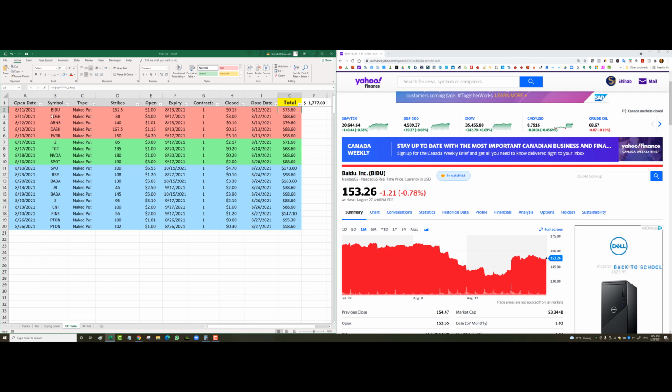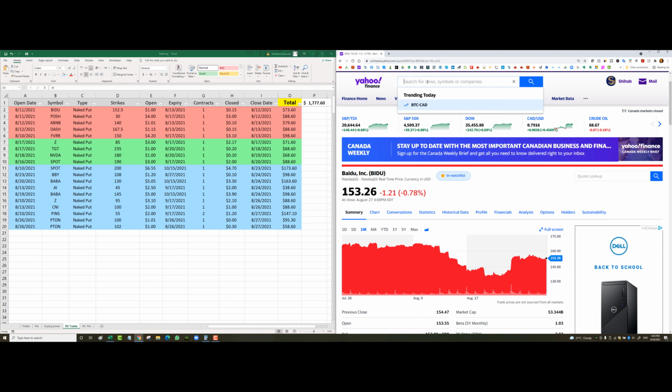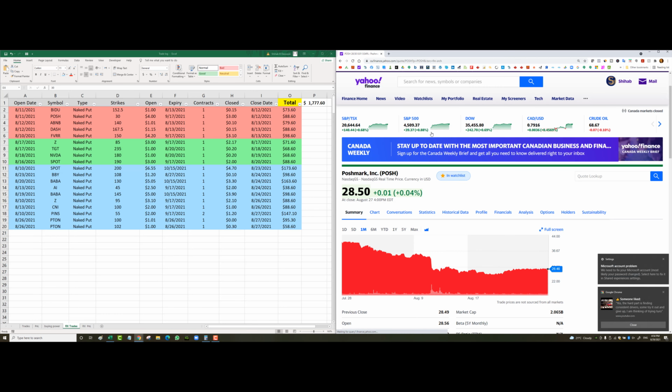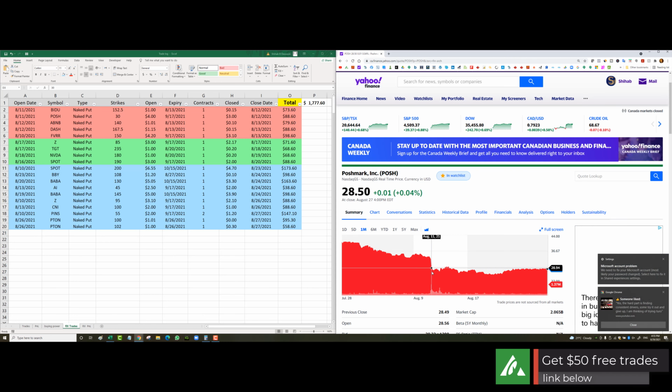Next trade here was Posh. So this is most likely after earnings, after Posh dropped a lot after earnings. So let's look up the chart of Posh. I had this trade actually, but I had the 35 put, sadly. So this is August 11th as well. So yeah, you can see it over here. August 10, it was trading at 33. August 11, it dropped to $28.